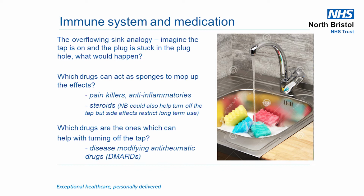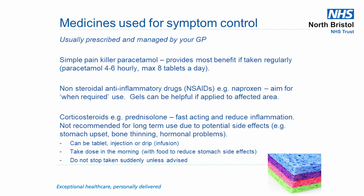We could also try and reduce the cause of the problem by trying to turn off the tap. We have medicines that work in this way by trying to modify the course of the disease, and they are known as disease-modifying anti-rheumatic drugs, or DMARDs for short. It is important to note that steroids can actually be used for symptom control and disease modification, but side effects restrict their long-term use. Let's talk about the medicines used for symptom control, acting like sponges to help absorb the effects. These are usually prescribed and managed by your GP.